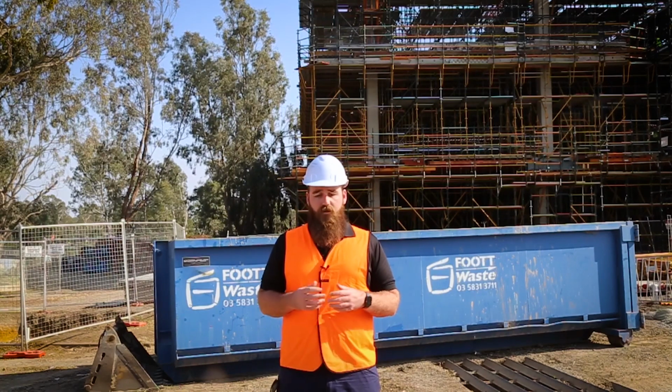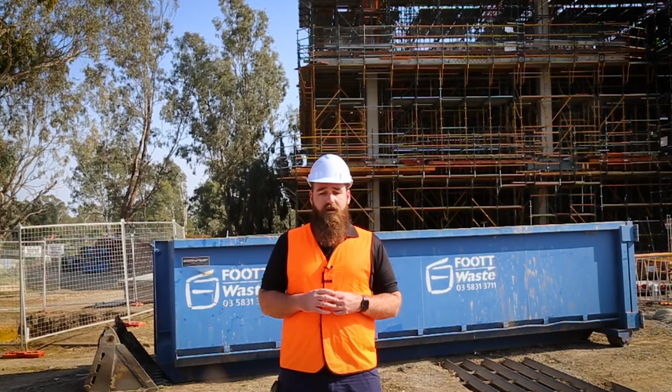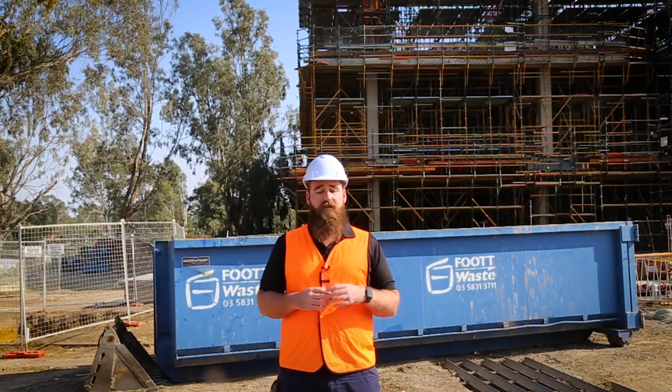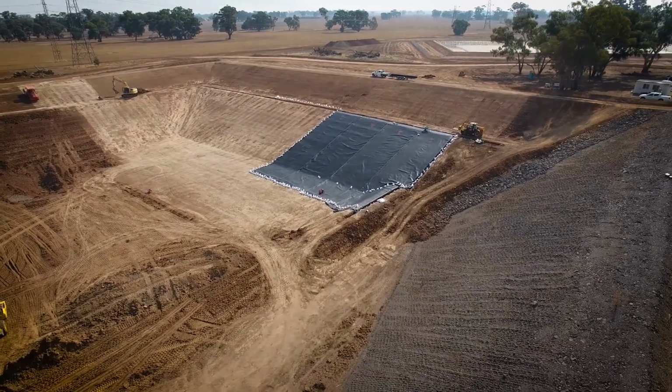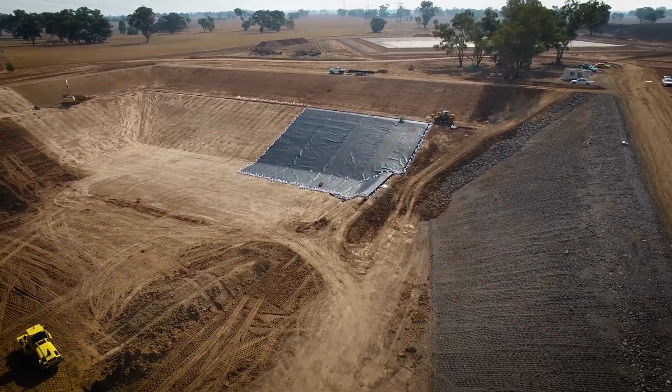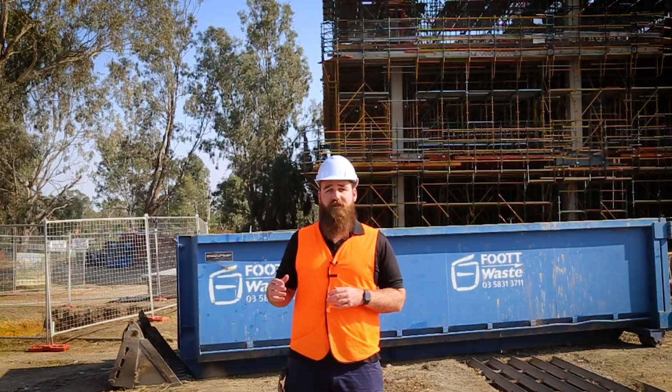So there's a lot on a project of this size that we can divert away from landfill, and those numbers are really important as companies become more aware of their environmental footprint and their impact on the environment and landfill on these big builds. So what it means to Foott Waste to be able to work on a project like this, not only is it a fantastic thing for Shepparton, and we can play a part in it, but we can actually help these construction companies achieve their environmental targets.